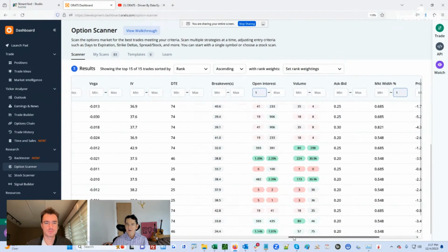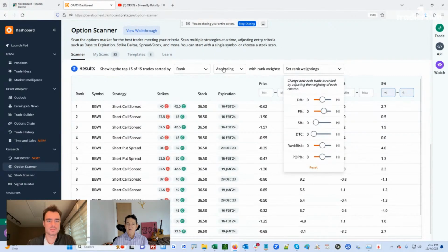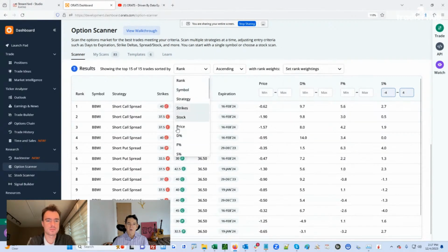So there we go. I think this is a good scan for trades that we might be able to get filled on pretty readily. So, yeah, I like that. And if you wanted a higher probability of profit trade, you can rank probability of profit higher or even sort on it. Because right now it's just sorting on the ranking, and the ranking is set by these. But yeah, you could sort on any one of those. But this is how I like to treat it.